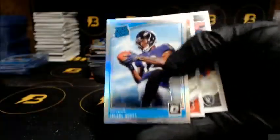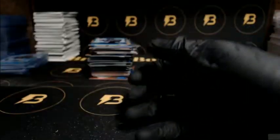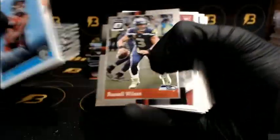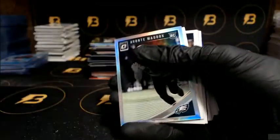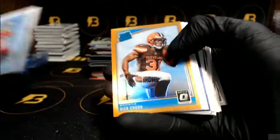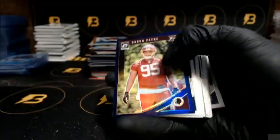Edmonds for the Bills. Scott for the Ravens. And last stat, guys. Good luck. Theismann, the Redskins. You got Matta, rookie refractor for the Eagles. And nice Nick Chubb to 199 for the Browns. Payne to 50 for the Redskins.